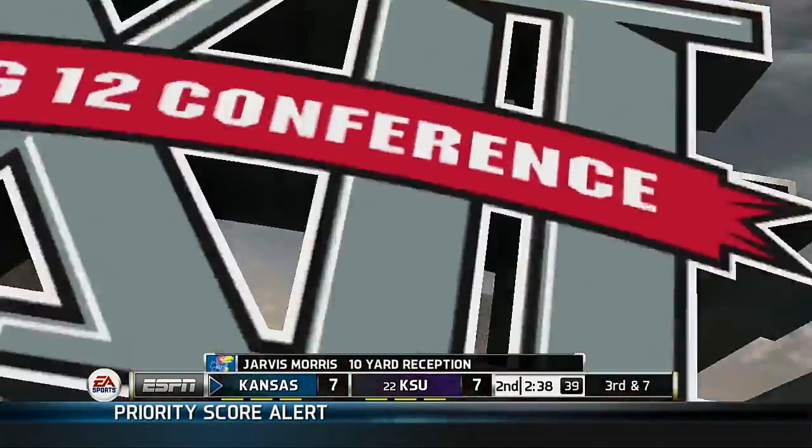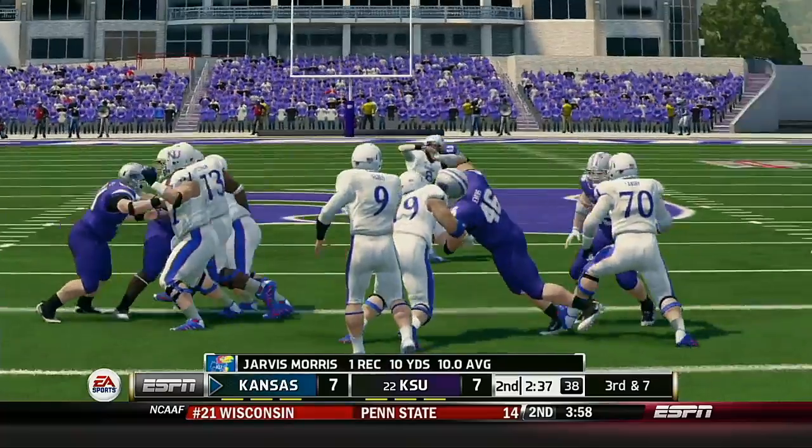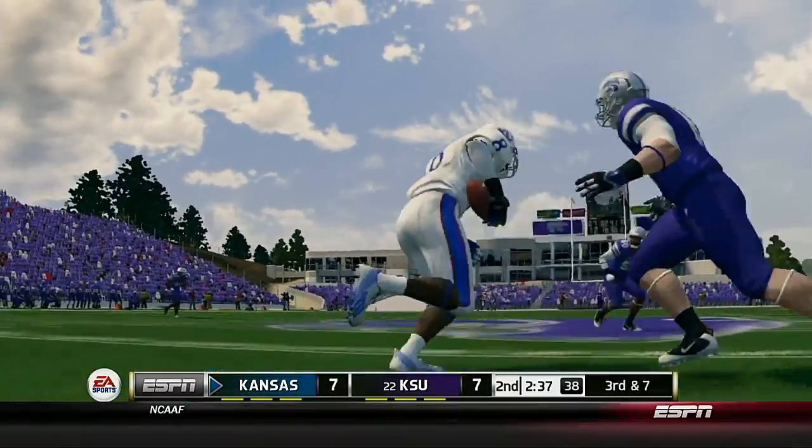To the receiver. They pick up good yardage that time on the pass play. Here they kind of put pressure on the quarterback and challenged him to find the hole in the defense. And in this case, he did. Nice job.